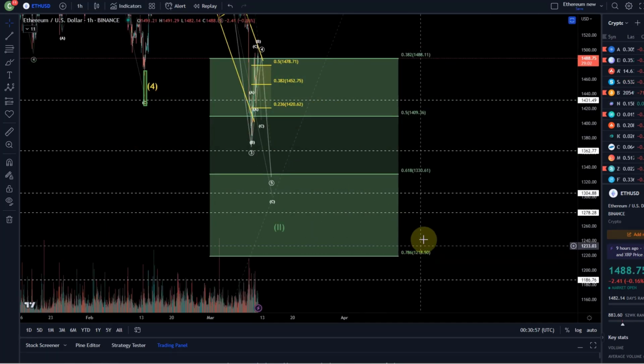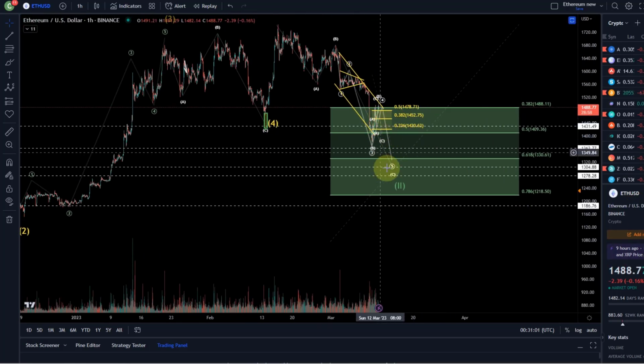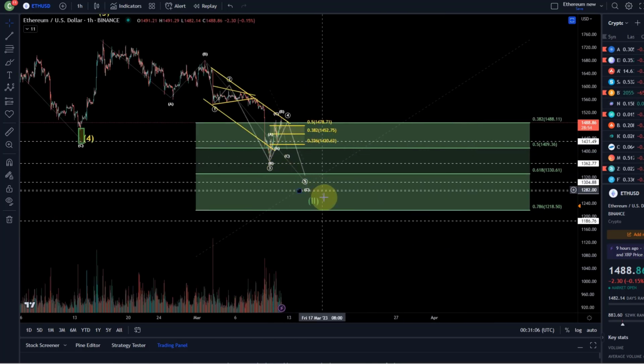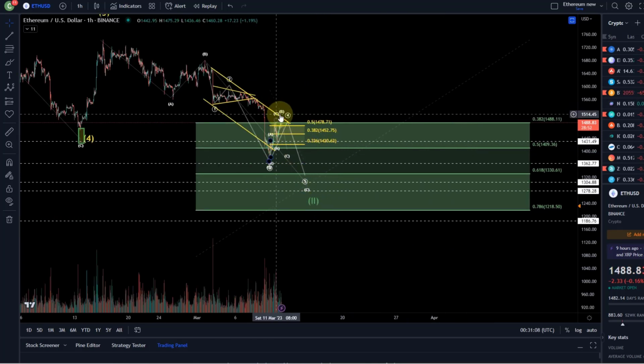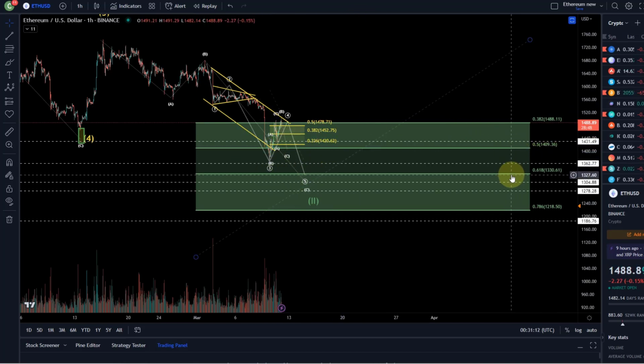Below 1218, this setup is going to fail and the chances are much higher that Ethereum is going to break to $1,000 or below. But until then, we have a valid wave 2, and I think there's a good chance in this support area to get a bounce either from 1409, 1330, or 1218.